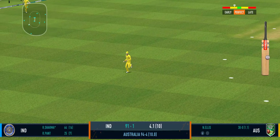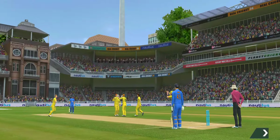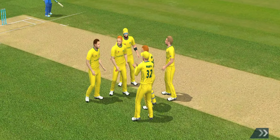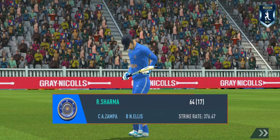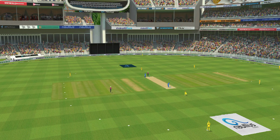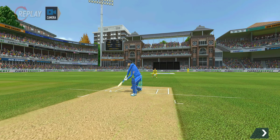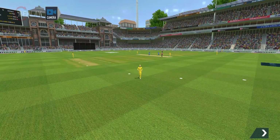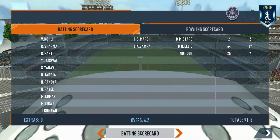What a catch. He managed to hang on to that. Just timed that one to perfection. Batsman takes the long walk back to the pavilion. My God, what an effort by the fielder.